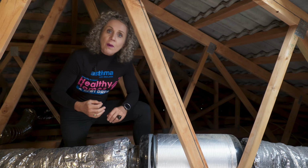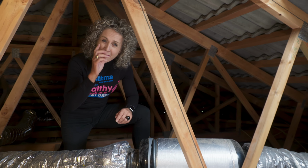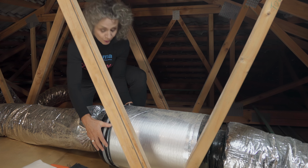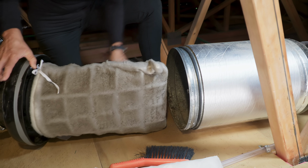So I now understand the difference between a balanced and a positive ventilation system, but the real thing I want to know is how easy is it for me to change one of these filters? Or do I have to call somebody every time I need it done? So I've been told how to do it, and I've been left to my own devices. Let's find out.